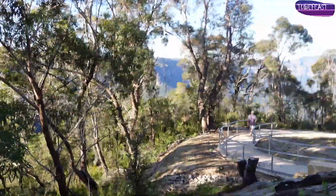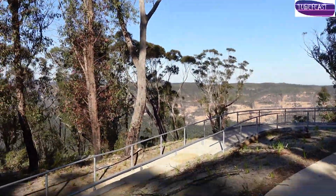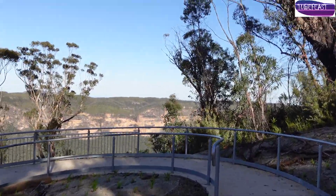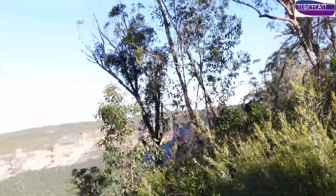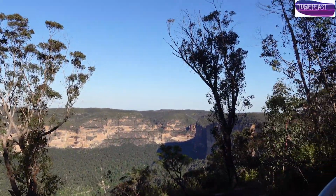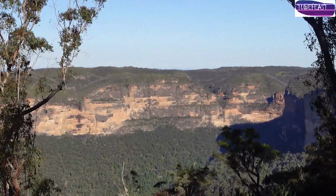So, Blue Mountains. We are taking the Fairfax walk now. Well done, footpaths. Okay. Hello. Just greeting some colleagues there that we are meeting on the way. This is breathtaking.